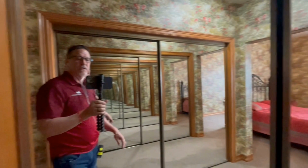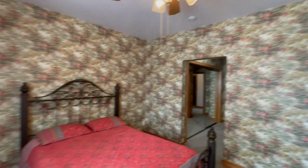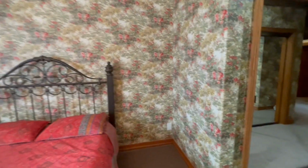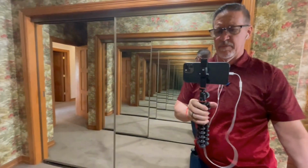The Rose Room. It's very unique. Large mirror closet area, and rose wallpaper. This is probably one of the more unique rooms in the house in how they finished out the wallpaper. And like I say, just really large closet space. And there is central vacuum throughout the home. Large closet space there.